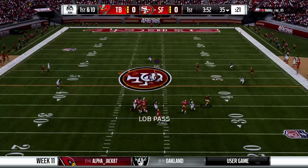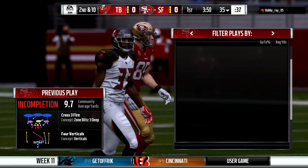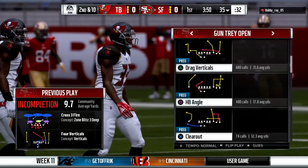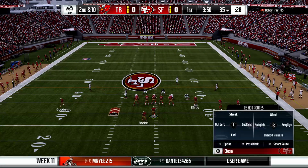Here's Garoppolo on 1st and 10. That is incomplete. Brandon, it looked like he had his hands on it for a moment, but let's face it, that was going to be a tough catch all the way because of the presence of the defense right there as he was trying to haul it in. Yeah, nice job to force the incompletion. Here's 2nd and 10 now from the 35.